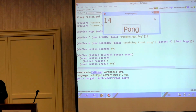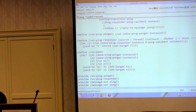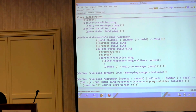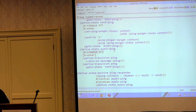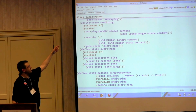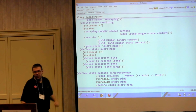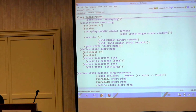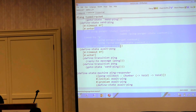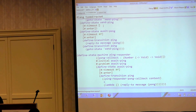Well, let's show how this is really asynchronous here. Let's go ahead and take this state machine. And what we're going to do is when we're in the send ping state, we're not going to send the ping immediately. Right now what this is doing is the send ping state basically sends a ping and then organically transitions to a new state, which is await pong. But what we're going to do instead is we're going to make this happen after a timeout. So now what we're going to see is that whenever it goes into the send ping state, I'll make this 2 seconds.